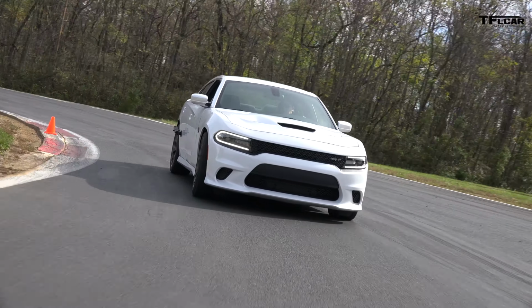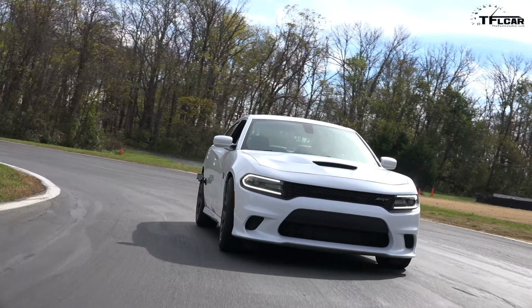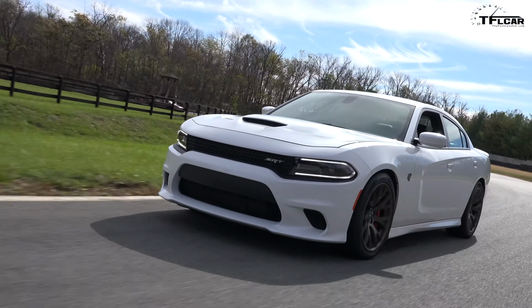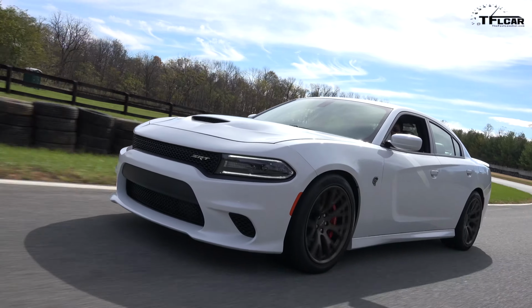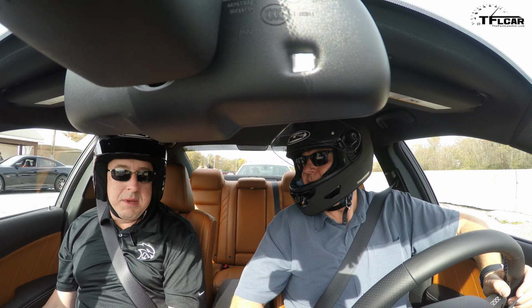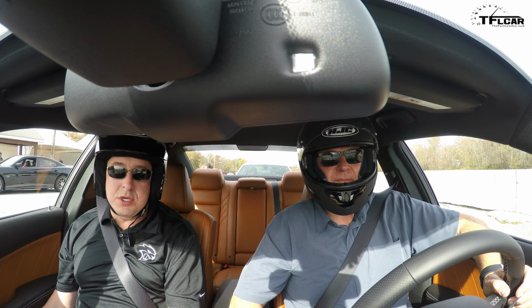Yeah, and it would be great. I would love to have a manual too, but actually, it's not as easy as you think. We'd have to change the pedal box and some of the floor pan in order to put a manual transmission in this car. It doesn't actually just drop in like you think it would, because it was not designed for the manual transmission like the Challenger was.